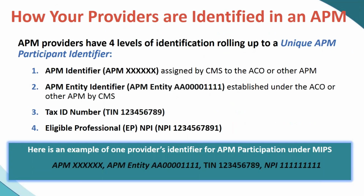Okay, now when you're talking about identification, this will drive you crazy because each one of your providers will be identified by numbers that have more than 20 digits to them. The way they split it out is CMS assigns an APM identifier to your ACO or your CPC Plus or whatever it's going to be. Then they have an entity identifier under that. So if you're one of 10 hospitals participating, your hospital may have its own entity identifier. Under that, there may be different tax IDs, so those have a different identifier. And then at the very bottom is your individual professionals, and they are identified by their NPI, which, as you know, is 10 digits. So the overall identification of each one of your providers runs to about 25 digits.